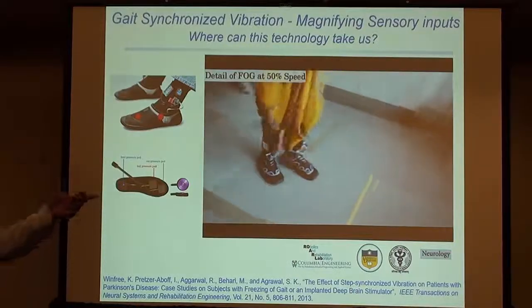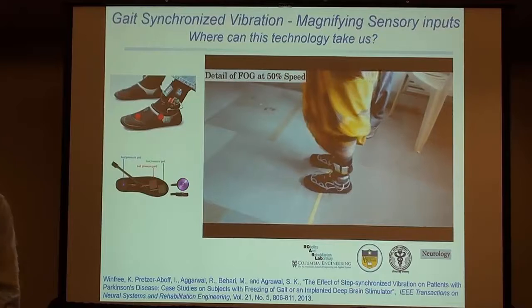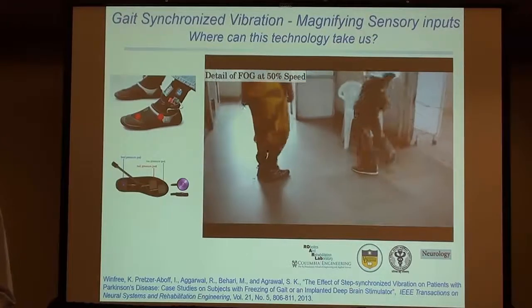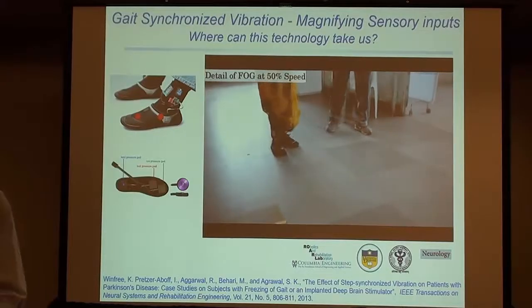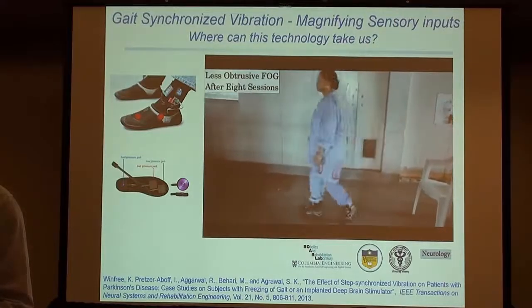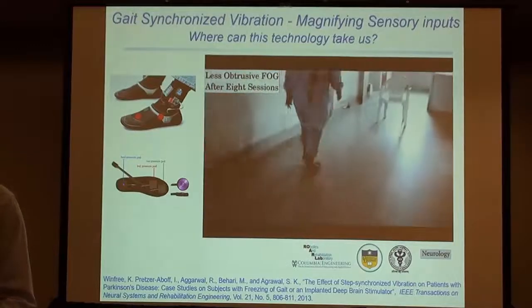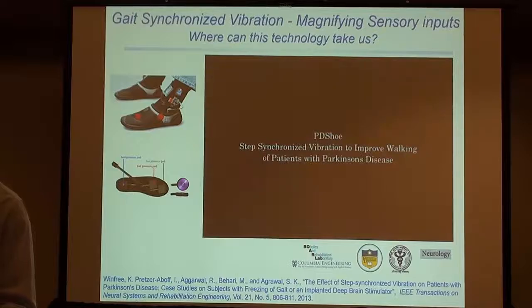We did an intervention where we put some vibratory feedback in the shoe, in addition to measuring the gait. Now we can do a gait synchronized vibration as they are walking. One of the issues persons with Parkinson's disease have is a lost rhythm in the brain, and we are hoping that this extra vibratory feedback will create a rhythm, and that may help their gait.